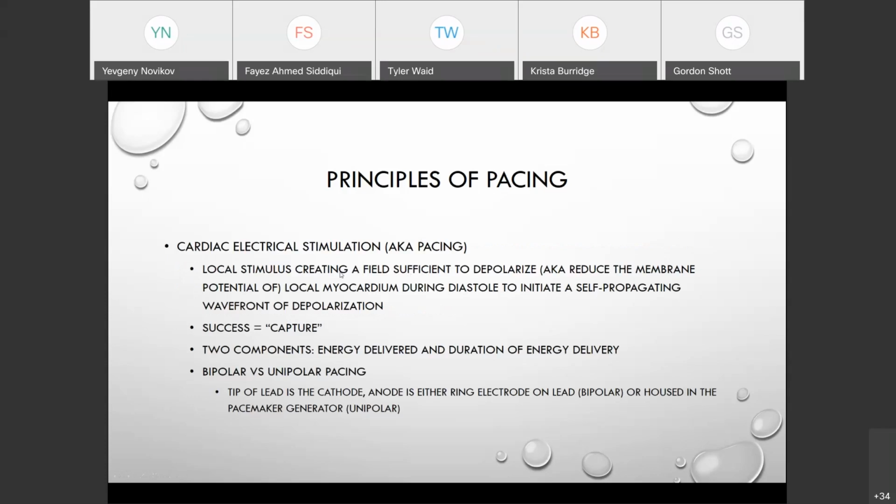So how does it do this? It will deliver a local stimulus. It creates a field sufficient to depolarize the local myocardium, hopefully during diastole, to initiate a self-propagating wavefront, a depolarization. You'll remember back to your physiology days that you have to meet a threshold for the sodium influx channels to open before a depolarization will happen. Well, this is basically delivering a stimulus to reach that potential to initiate a self-propagating wavefront. When we talk about capturing, you'll hear that when we put our transvenous pacers in the CVI.